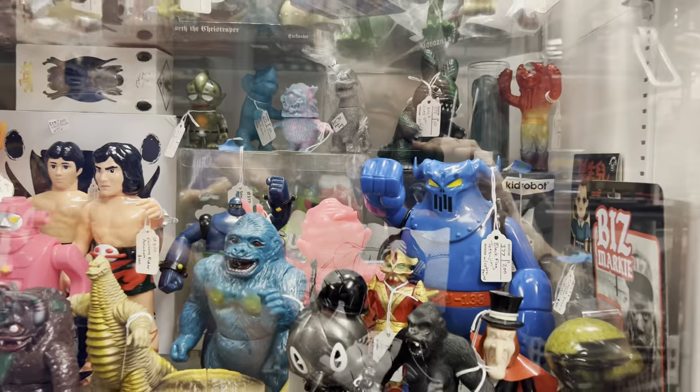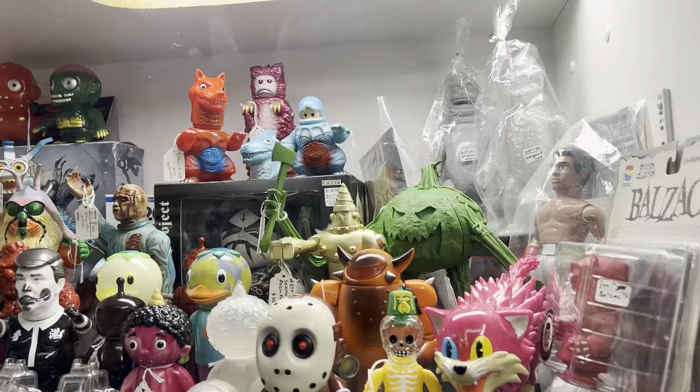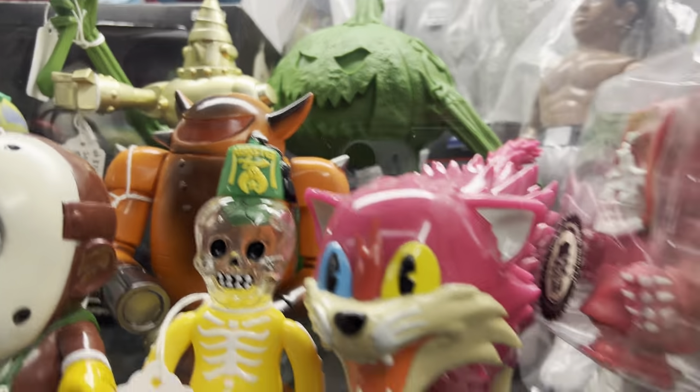All of these are imported from Japan, mainly. These are really cool. You're not finding them anywhere, you know? If you see something in here that you want to get... Dude, that one's really cool. I'm going to grab that mini bull. That one? Yeah, he's cool. Yeah, that one is really gnarly.